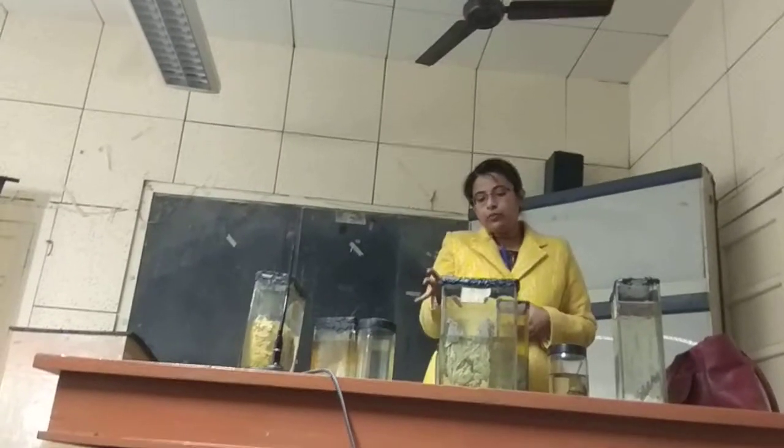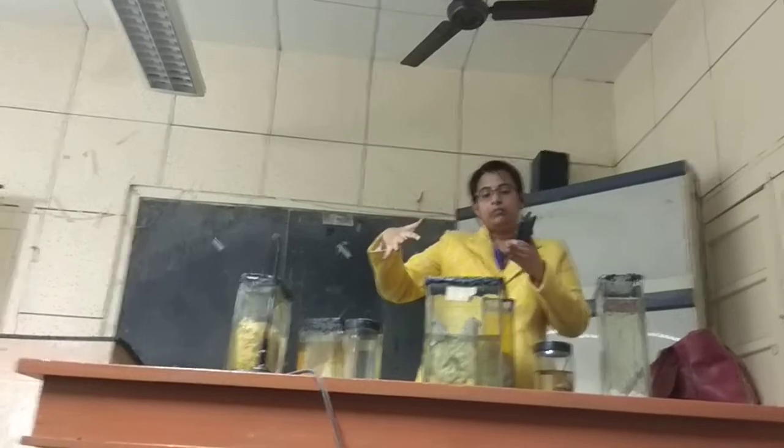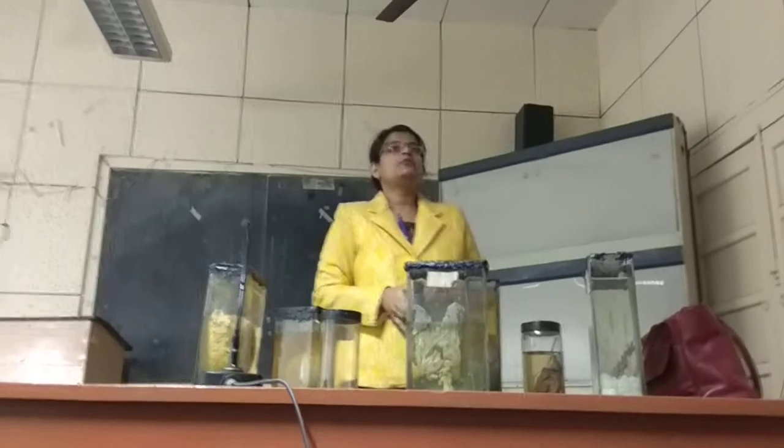So, we just remove the part of the antrum up to the D1, duodenum first part, and 5 cm from the macroscopic margin, we take a part of the stomach and we remove it. And the rest of the stomach will act as residual stomach.